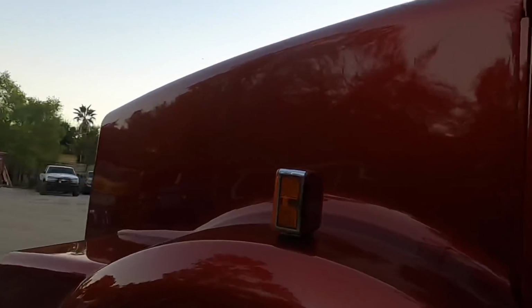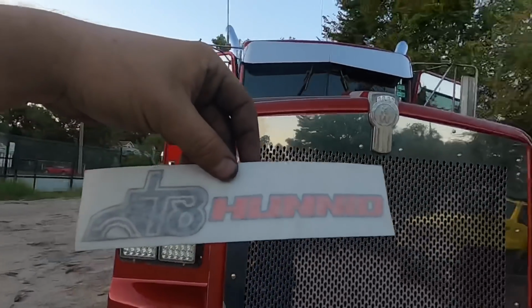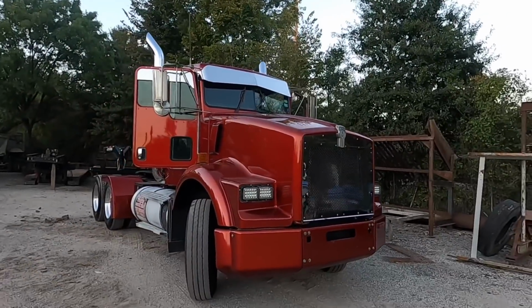Also, one thing I'm gonna do before I leave, put my T800 decal on my little window on that passenger side door.